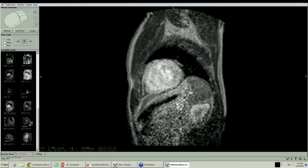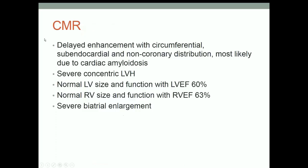But let's go back to our PowerPoint presentation. Delayed enhancement with circumferential, subendocardial, non-coronary distribution, most likely cardiac amyloid, severe concentric left ventricular thickening. I don't know if technically the word left ventricular hypertrophy is appropriate now, because the left ventricle isn't hypertrophied. What we're not seeing is left ventricular muscle that's thickened. What we're seeing is abnormal deposited material in the myocardium that is causing it to be thickened. Normal contractility at this point is a good thing, of both LV and RV.